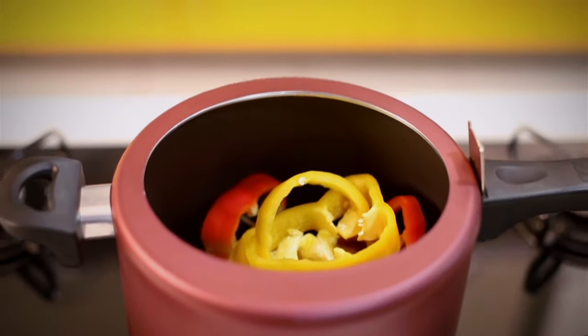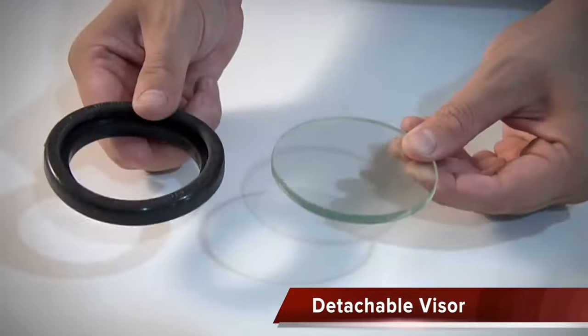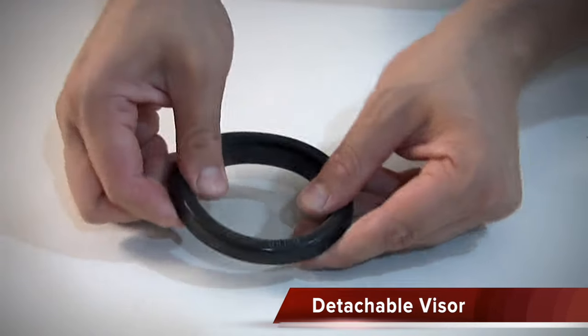For cleaning, the visor and accessories may be removed and reassembled very easily. Your kitchen deserves this innovation.